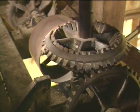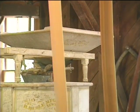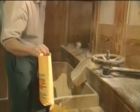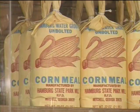Presently, the mill is run by the state to preserve the natural history and to show people the process of grinding the corn into cornmeal. Today we're going to take you through the process of grinding the dried shell corn into cornmeal products that you can use and take home a bag of history with you.